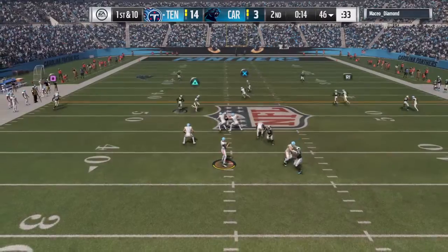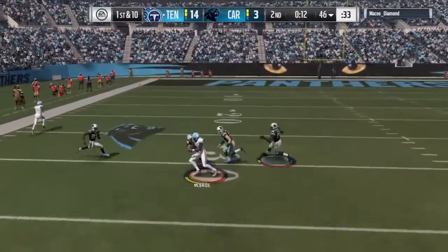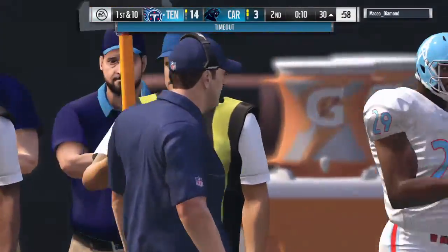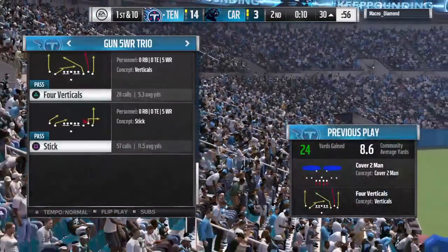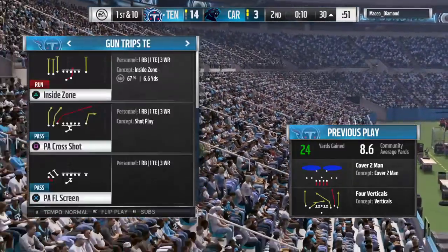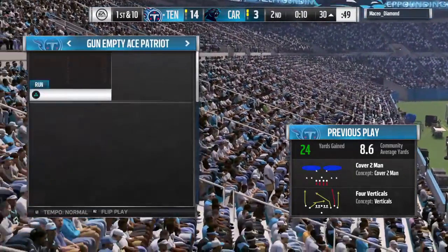On 1st and 10, here's Mariota. He's got his man on the crossing route. And he's brought down after a good gain. Now hold everything here. We're going to get a timeout by the offense. So that means they're down to 1 remaining here as we head toward halftime.